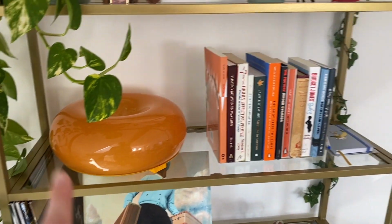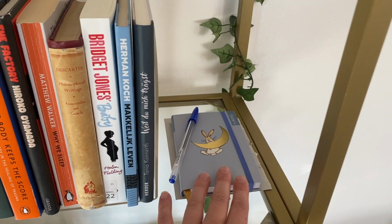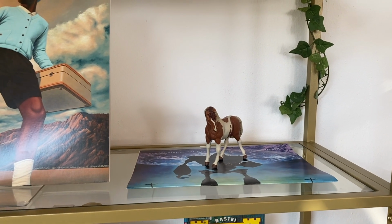We have a lamp from IKEA. Here I have some books. Here's our little baby book. We write stuff in it for the baby. Here's just this horsey standing. And this poster, Philip still wants to hang it up here.